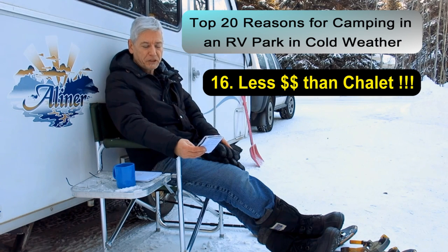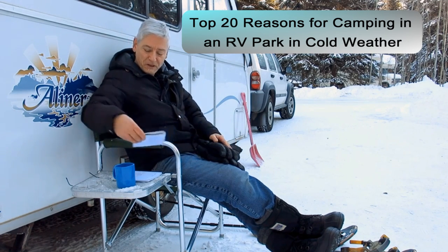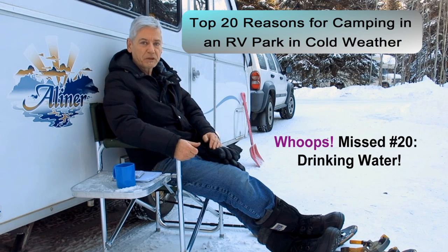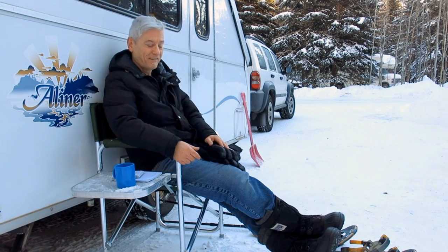It's a lot cheaper than a chalet. Number 17, there's showers, hot showers. There's toilets, and there's power. And the power is good for everything: keeping yourself hot, making sure the trailer is warm, plugging in your car, the list goes on. Boondocking is great, but there's sometimes where it's just too risky. You know, wait for the spring, do some more boondocking, or in the fall, all summer, but super, super cold, January, February, unless the other option is go down south and do boondocking. Hey, that sounds like a great idea.